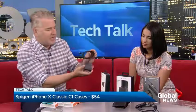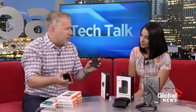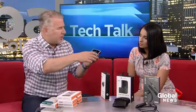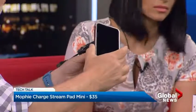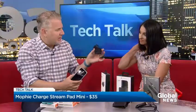Okay, that's awesome. And you also have a couple other phone-related items here for us, especially if you're on the go. Yes, Mophie, they are fantastic with their batteries. They've got all sorts of different types of charging solutions. This is their Charge Stream Pad Mini. And a lot of these new phones, especially on the Android side and the new iPhones, they have wireless charging, so you don't have to plug them in anymore. You can basically, with this type of device, just put it on top of the pad. Of course, the pad has to be plugged in, and it'll charge it for you. So it's using the Qi standard, that's spelled QI, and again, works with all the new Android phones and the new iPhones, like the 8s and the iPhone 10s as well. And it's a tiny little pad here, which is kind of cool.